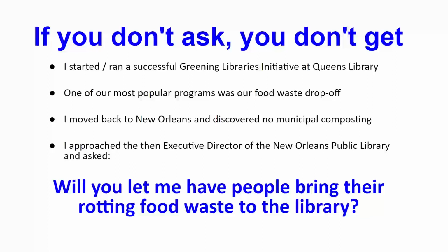I moved back here to New Orleans. I lived here in the 90s. I moved away. After Katrina, I moved back. I bought a home. I was composting in my backyard. I'm a certified master composter. I'm a very lazy composter, but I was composting, but I realized that there just weren't any options in the city. And I thought, I know how to do this. I did this in Queens.